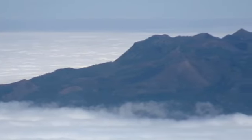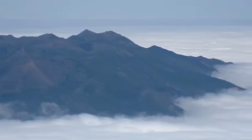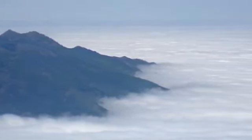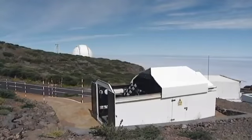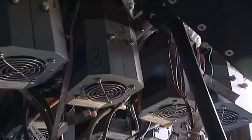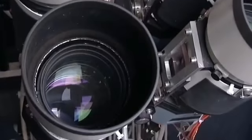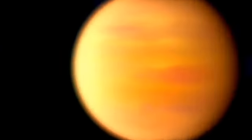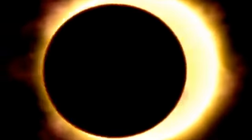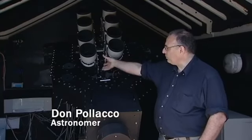On top of a volcano, on the island of La Palma, lives a curious looking creature called SuperWASP. WASP stands for Wide Angle Search for Planets, but these are exoplanets, planets outside our solar system, orbiting around distant stars. This is SuperWASP. It's basically a lens like a sports photographer would use, and underneath we have a camera.